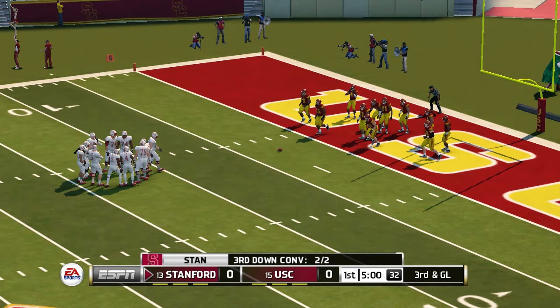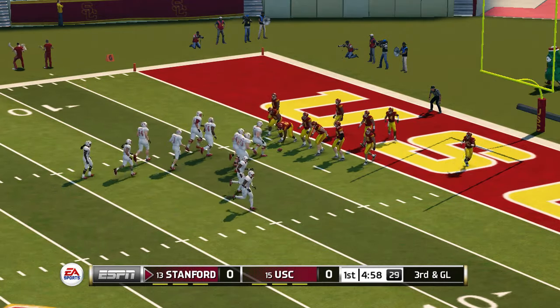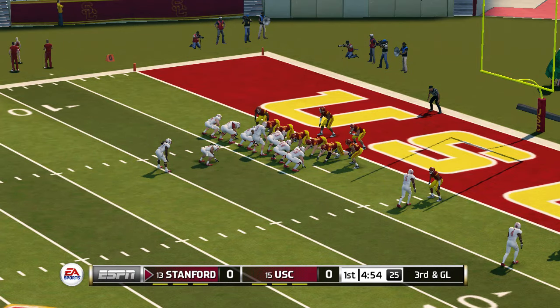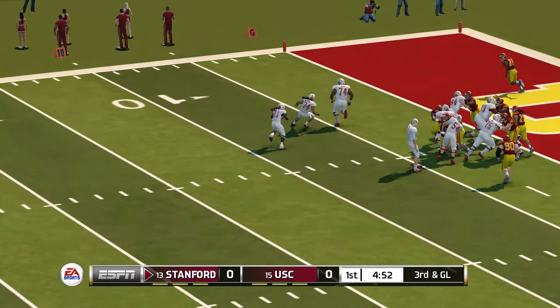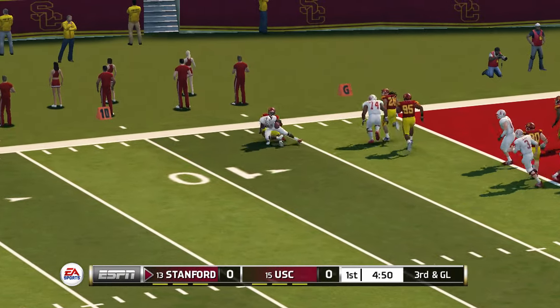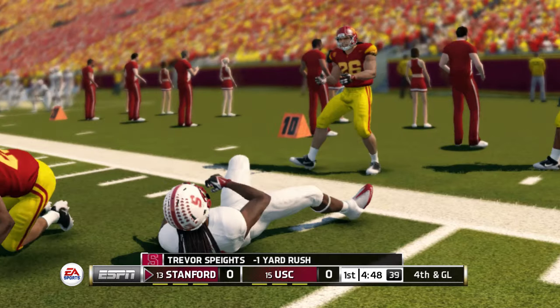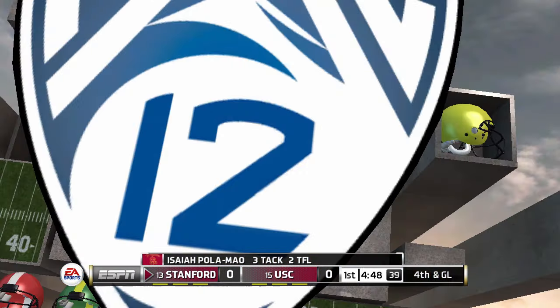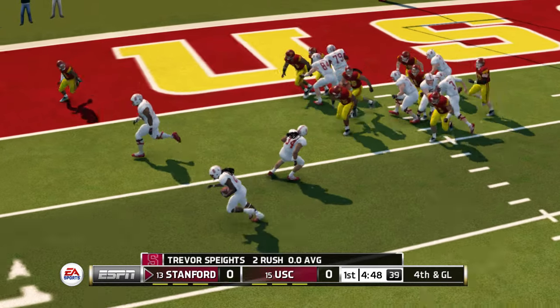We're at the 12th play of the drive. Defense stacked in tight here. They'll bring him down for a loss on the play. Loss of 1 on the play. That brings us 4th and goal.